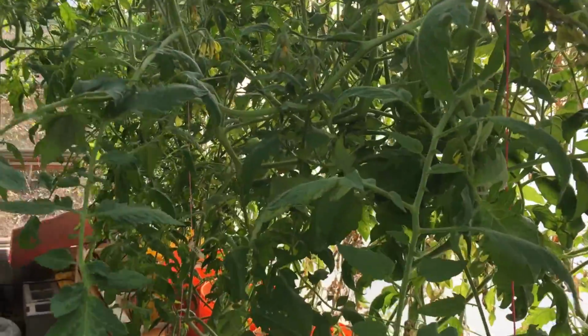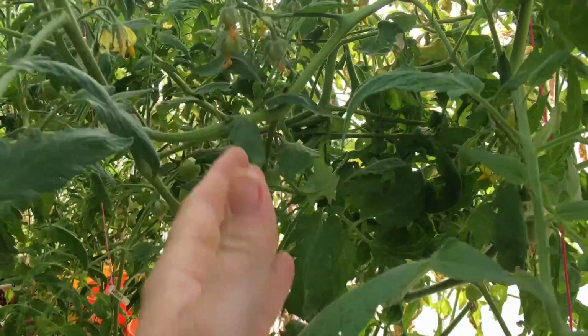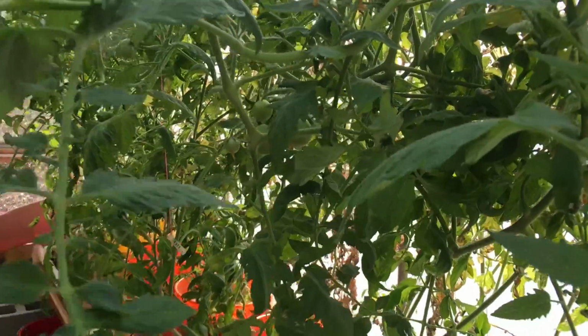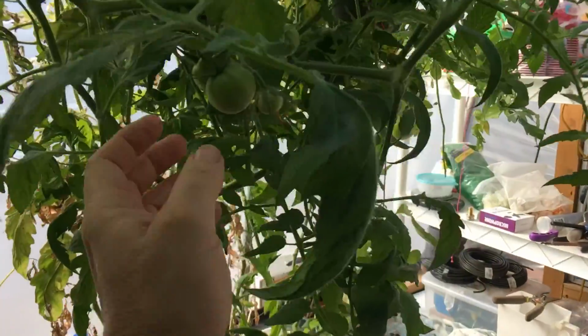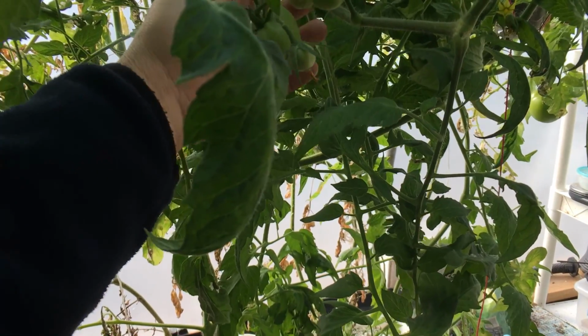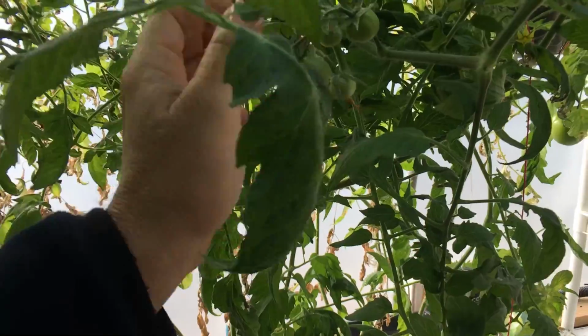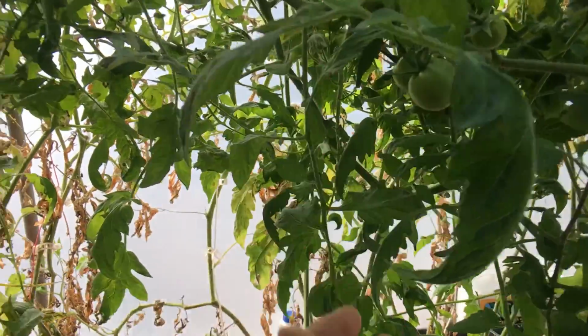I wanted to show you these big beef tomatoes. Just amaze me every time. There's a cluster right there that's got 3 in it. There's 2 more right there. And look at this. I hope this will show up. Here's a cluster right here. It's got 1, 2, 3, 4, 5, 6, 7. There's 7 tomatoes in that cluster right there.